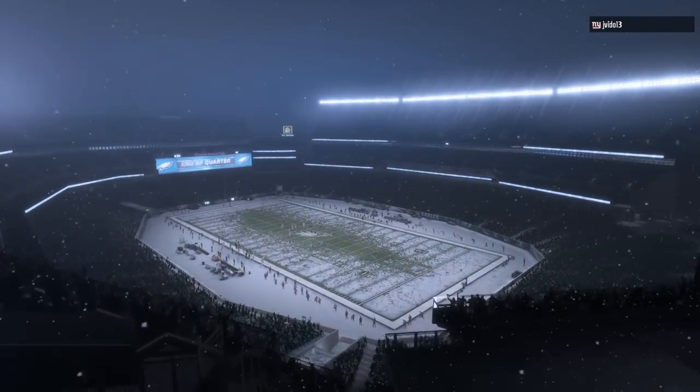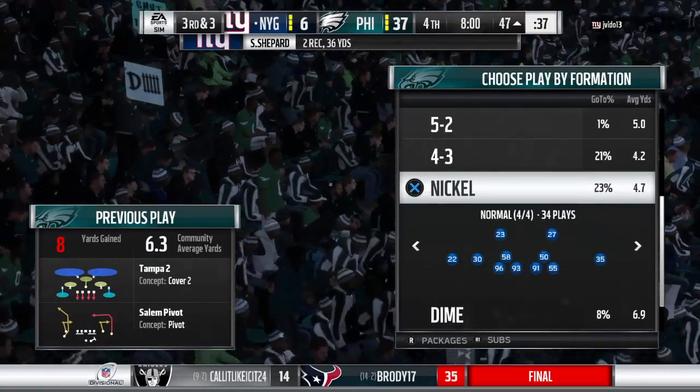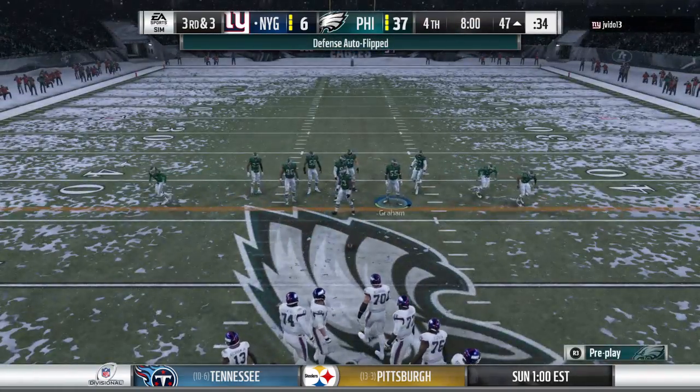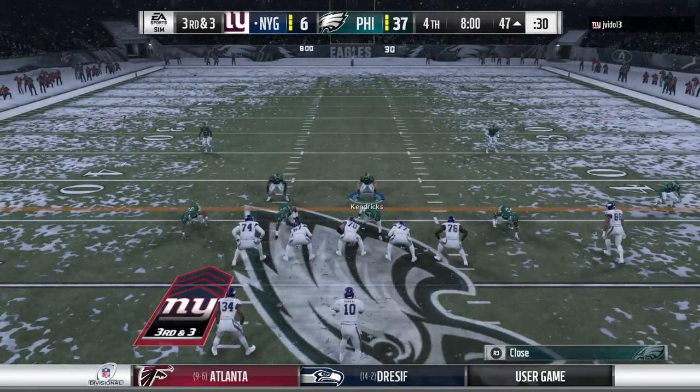And welcome back. We are in the city of brotherly love, Philadelphia. And this is a blowout so far as we get set for the 4th quarter. A very one-sided affair. The Giants on 3rd down. They've only converted once in 4 tries. This time it's 3rd and 3.